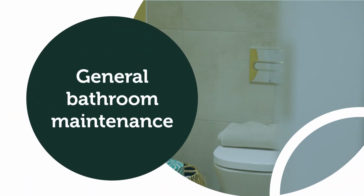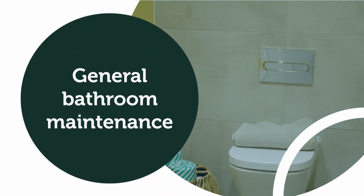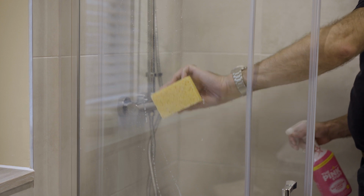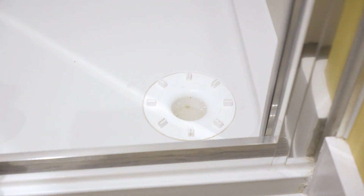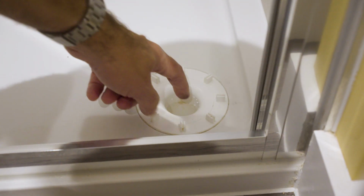In this video, we'll be finding out general maintenance tips within your bathroom. Shower screens attract limescale, so it's important to keep it clean so that bacteria doesn't build up over time. Remember to clean out hair and soap buildup from your bathroom sink and shower to prevent blockages.